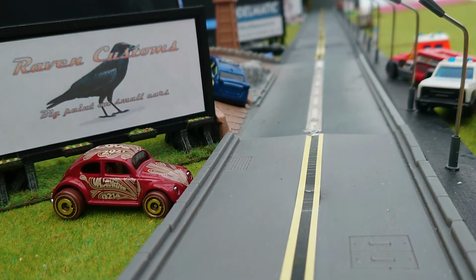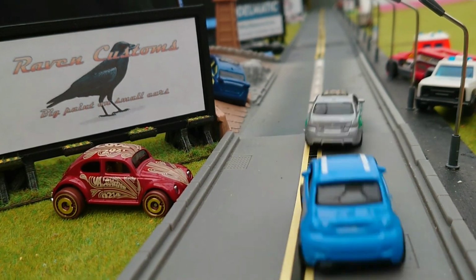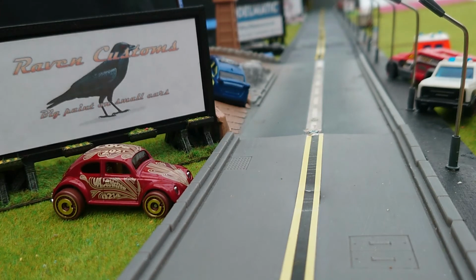They have switched lanes, so the silver car, the BMW M5 Police, is on the left-hand side, and the blue car, the Fiat 500, is on the right. Here we go. BMW M5's got it this time, and Dretty's pulled up the Fiat part way down the track.